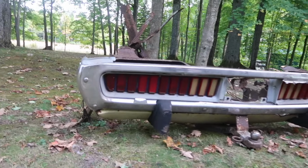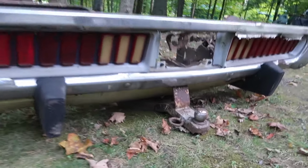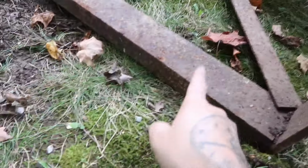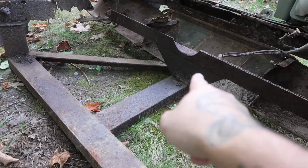So there's the rear bumper, the bumperettes, the valance, and this massive trailer hitch that they got welded on to like 1-inch flat bar all the way around. Then it goes to about 3/4-inch flat bar. So it ripped the whole rear end off, but we have everything there.